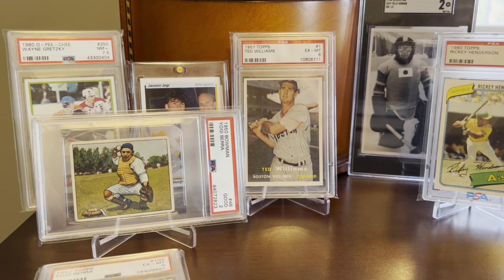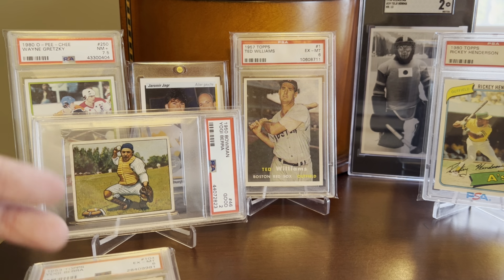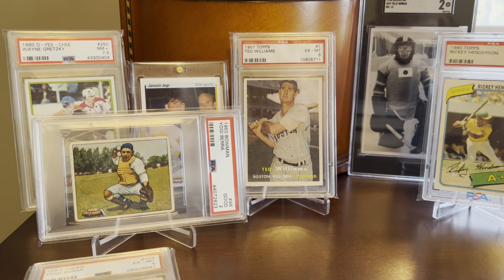So we'll leave that one out up front next to the other Berra. In retrospect, I may have swapped these if I do this countdown again. I think I like that '50 Bowman just a hair more, as much as I love '53 Topps, just because that image is so awesome. That takes us down to slot 14.